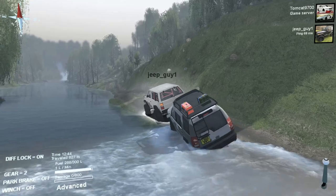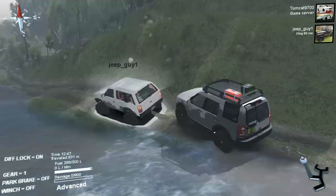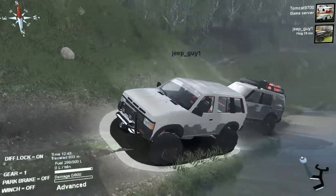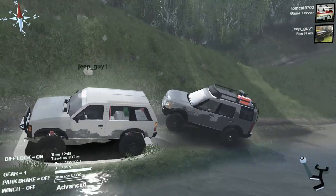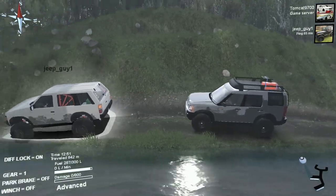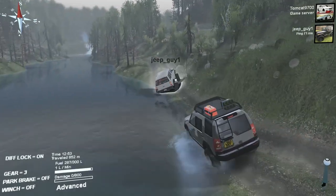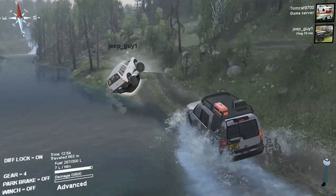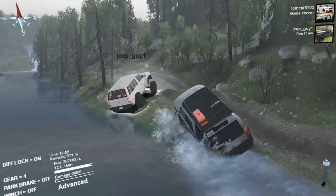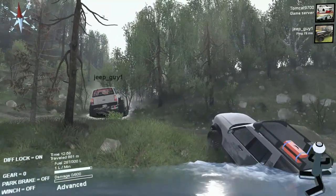I feel like yours looks a lot more composed than mine. Yeah. Have you ever driven that thing before on here? Not on this map. I know, but, like, how many times before actually driving it now have you driven it? Not many. Ooh, that looks sketchy. I had the same thing happen to me! No!